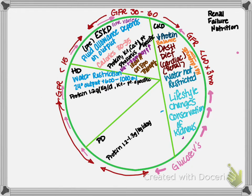Now, water restriction is going to be usually 24-hour output plus your 600 of insensible losses. And you say, what is that, 1,000? It says 600 to 1,000. Well, it can be more depending on the person's size, or if they have a fever, they're going to have more insensible losses, right? So for memory purposes or for testing purposes, just remember 24-hour output plus 600 is your insensible losses.